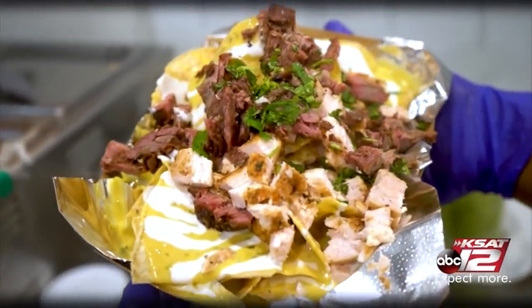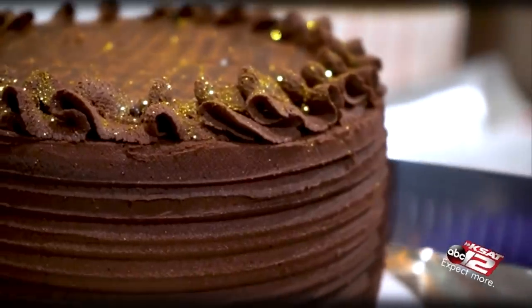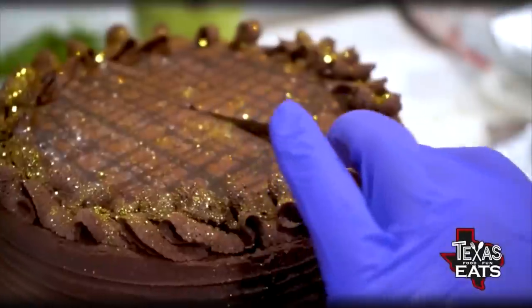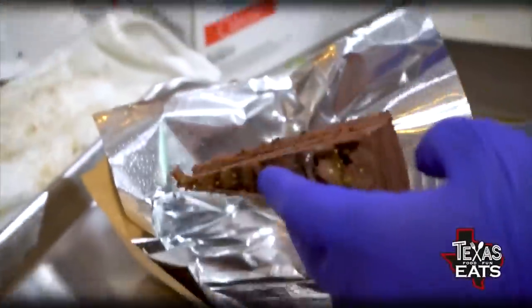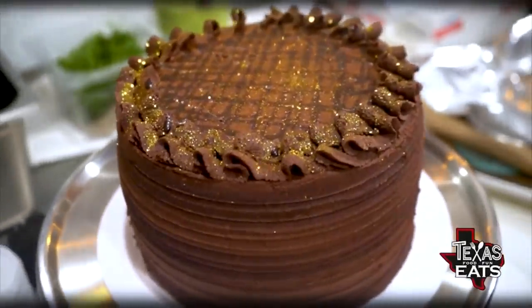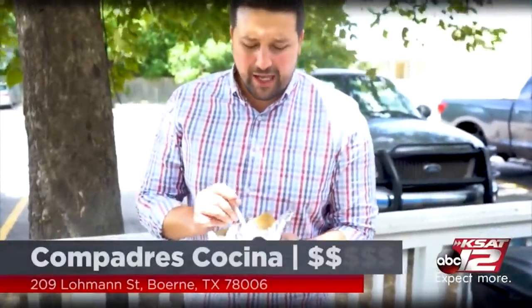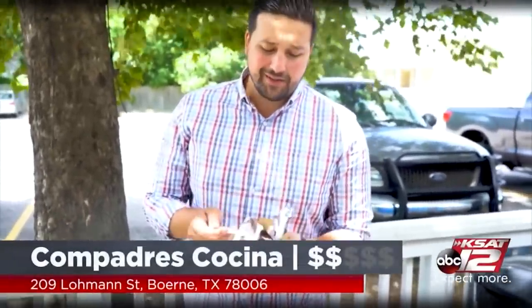If you're looking for something sweet to wrap up your meal, you gotta try the custom cakes made by the Little Cake Haas in Bernie, Texas. And they're only available at Compadres. You guys gotta come out here. Compadres, Hill Country Cocina, up here in Bernie, Texas. Come on up here, get a really delicious taco, one of their beef fajita tacos. You can try the whole enchilada, the enchilada mac and cheese, and then the cakes. They have a cinnamon roll cake, the chocolate cake, whatever they got up there. It's gonna be delicious, y'all.